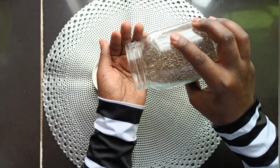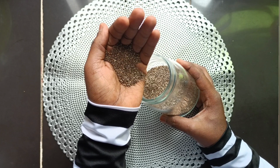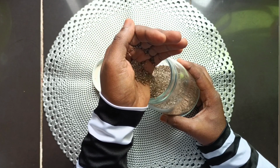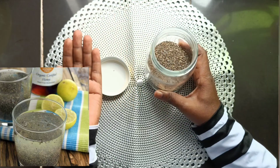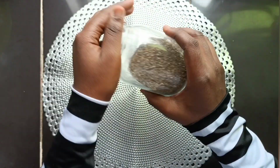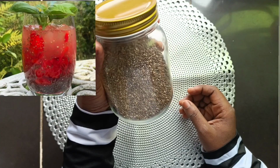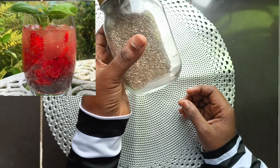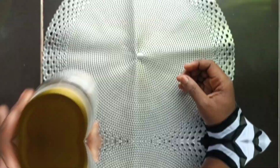So if you are someone who would love to lose weight, then make sure that you use chia seeds in your breakfast and in your smoothies. They also help in reducing cholesterol levels and promote intestinal health. So make sure that you use chia seeds in your drinks, in your smoothies, in your eats to get all those benefits. They are super healthy for the heart as well.